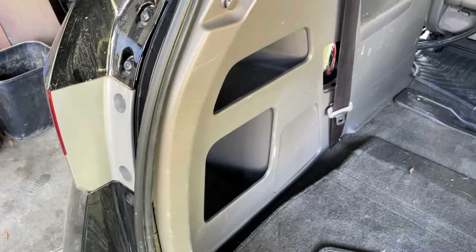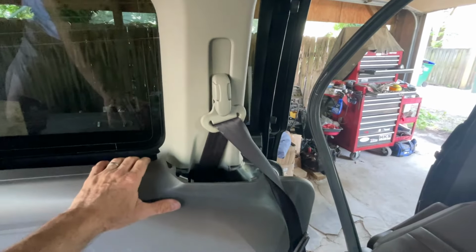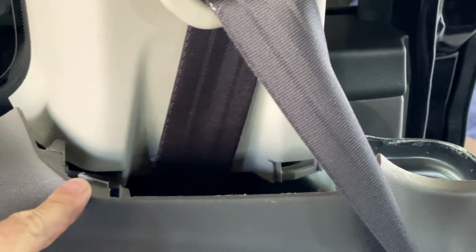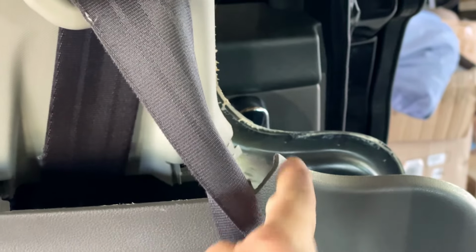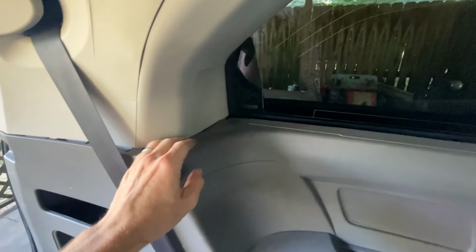Let's mosey to this thing now. So much easier than I thought, much easier than on the previous one. As I was pulling out, I was able to push down these little tabs right here. There we go. There's a little tab there, and there's a little one here that locks in. And so I was able to just pull off and around and out from around this guy. It's also pulled out from this.